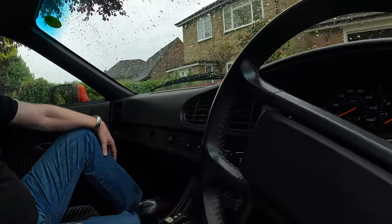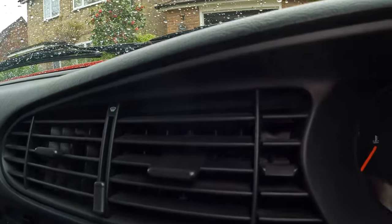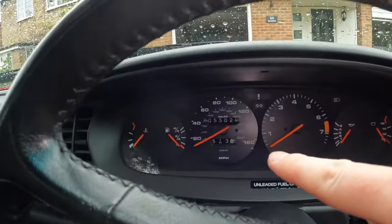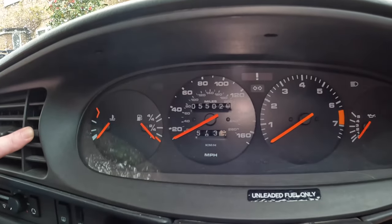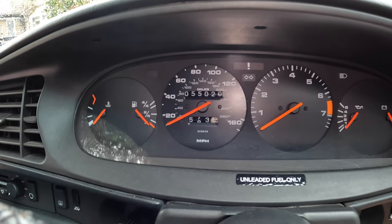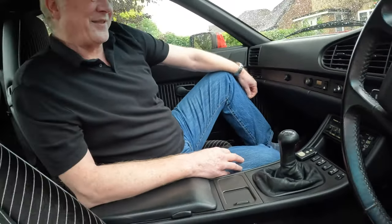So yeah, and then we've got this funny button here. If you push, it resets the tripometer. There you go. Except not in this one. Oh, the ignition has to be on. No. Apparently, I think we might just have found another fault.